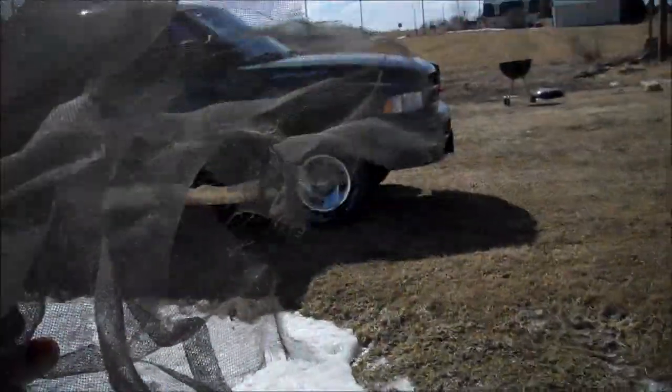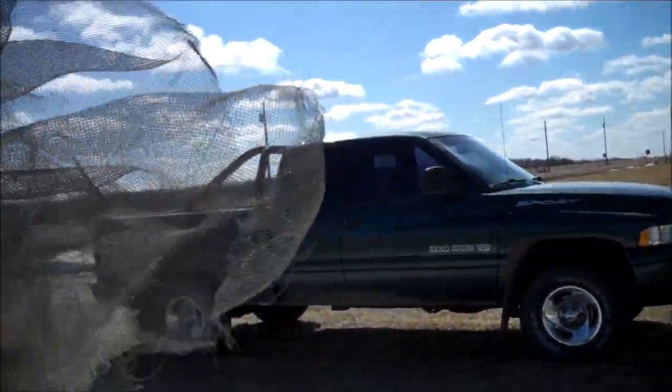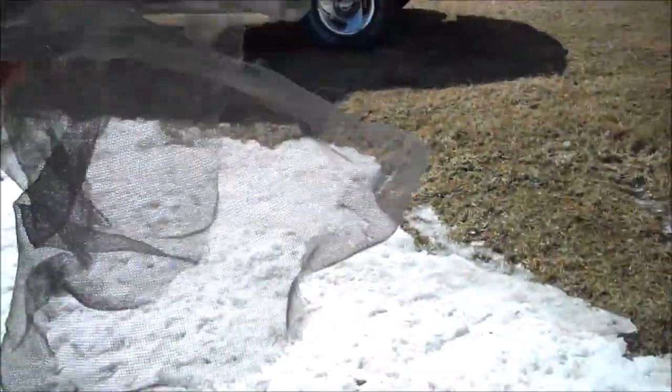Okay, so we got a little hole up in the corner about 3 inches where we think the bats are getting into the roof of the house. We're going to just shove this in there and then nothing can get in there.